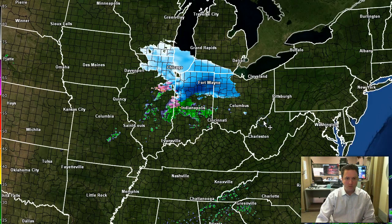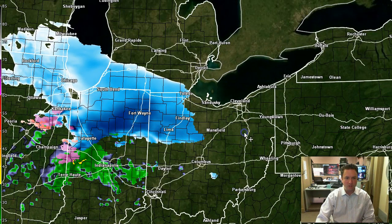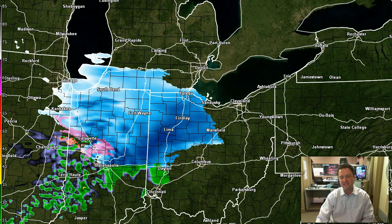Alright, so let's bring up our short-range model here. We call it the HRRR, H-R-R-R. High-Resolution Rapid Refresh Model is what that stands for. And basically, this is a real short-range model that updates once an hour. It takes into account what's going on in the radar now, and tries to self-correct to some degree of success. Sometimes, just like any model, this model leads us astray, but oftentimes it does pretty well in the real short term.